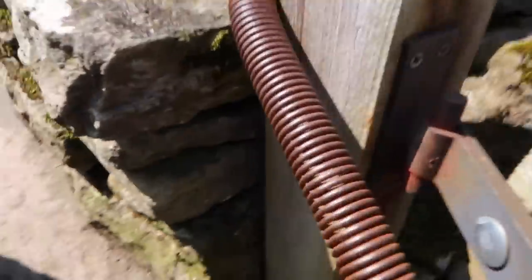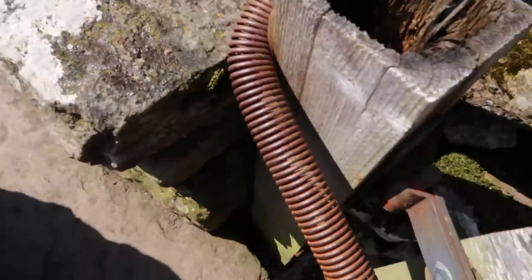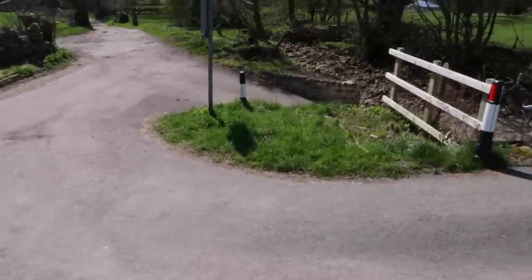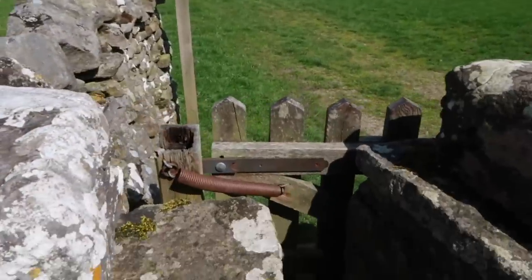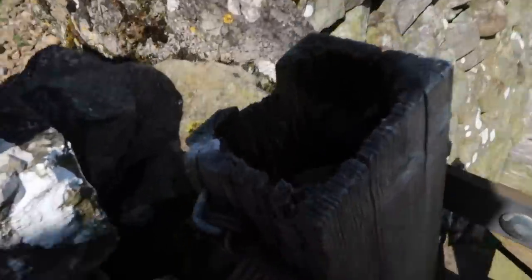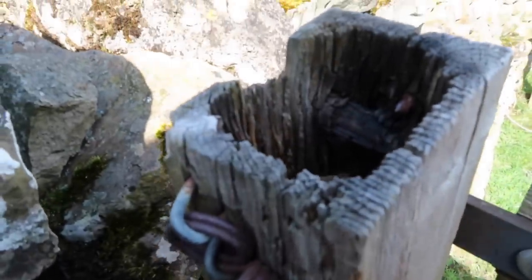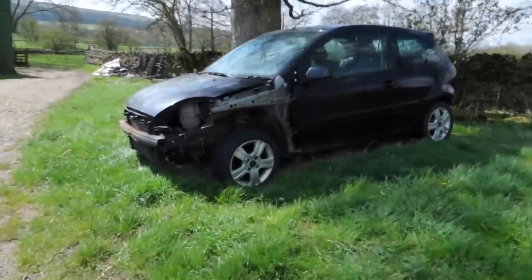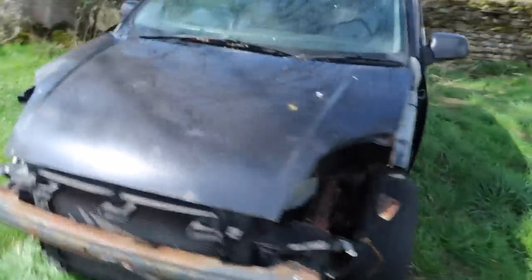Look at that, it's rusty, but it's got a bit of bite to it. Nearly dislocated my arm. Well done, lad. You see, look, it's deteriorating and it's rusty, but still got some fight in her. Still got some fight in her.